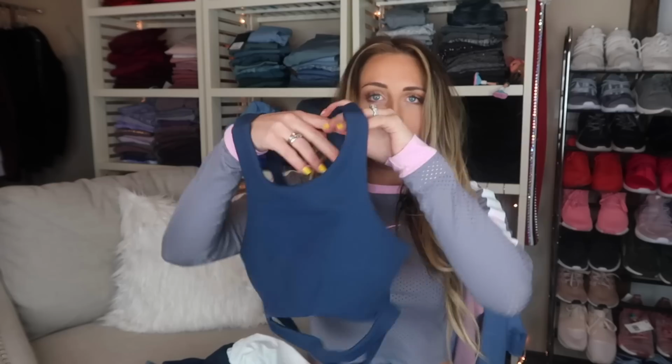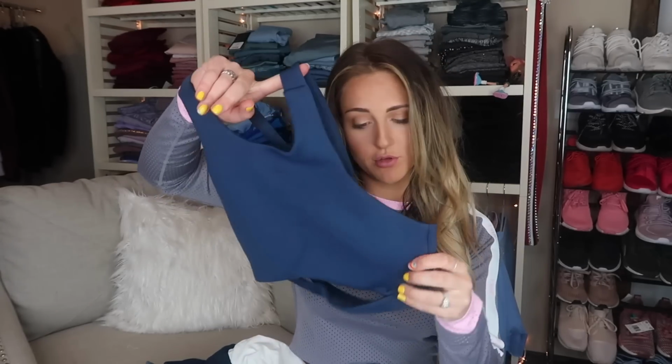All right, so one, if not the most popular item from just them in general, is this Coco bra. And in the Artistry collection, they came out with this navy blue color. This is one of my favorite sports bras on the entire planet. The fabric is just so unique. It's just a nylon elastane mix, but it's really, really plushy and double layered. It honestly feels like a swimsuit, and you actually can use it as a swimsuit too.